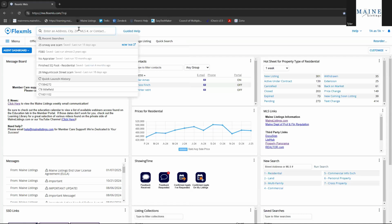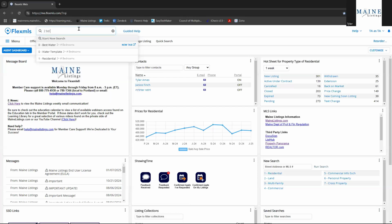Now to get into something a little better, maybe something you guys might not know: you can actually enter basic search criteria from the quick launch bar here. The quick launch bar is the search bar up on the top left that I'm hovering. What I mean by basic criteria is the location, the price, number of beds and baths. It's pretty limited. So I want to look for a 2-bed, 2-bath. I'm even shorthanding it.